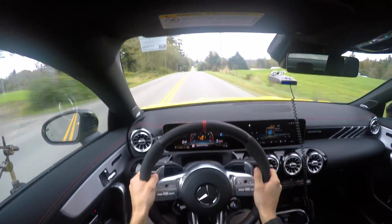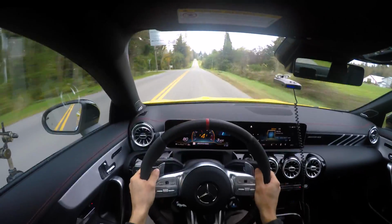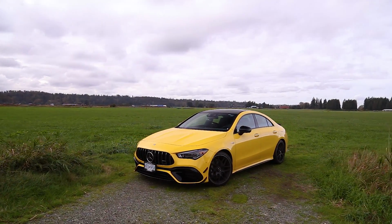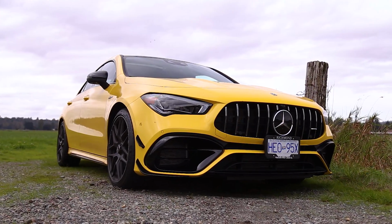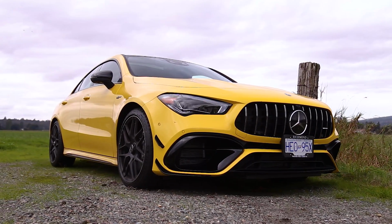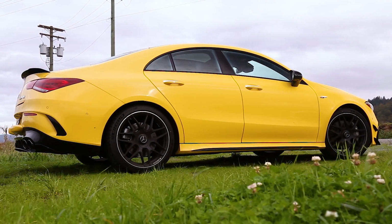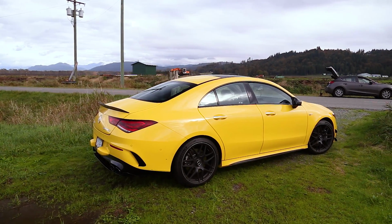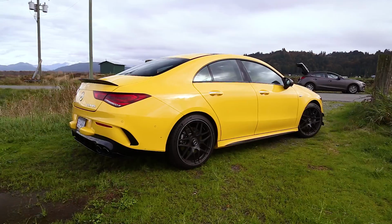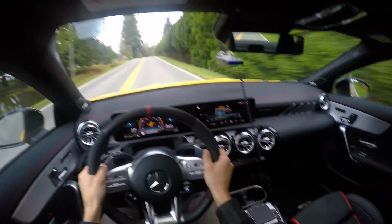Today is a POV video. Now, we haven't shot one of these in forever, but I figured we are here in the 2020 CLA45 AMG, and it's definitely quite the experience, especially when you look around on the interior here. AMGs are some of the most shouty German vehicles on the road today. So to hop in this new CLA45, I just thought we'd give you guys a little bit of a POV perspective of the driving experience.